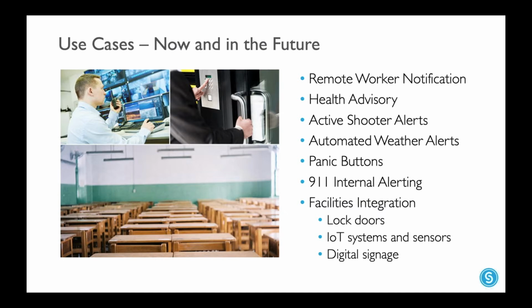And then we see messages about opening back up. We see messages going out about masking policies, face covering policies. We see messages going out about a deep clean being done and report to work tomorrow and things like that. So just trying to share a little bit of what we're seeing.